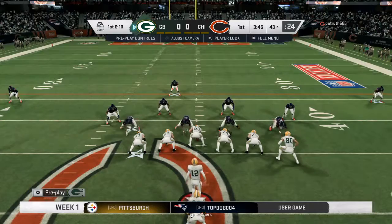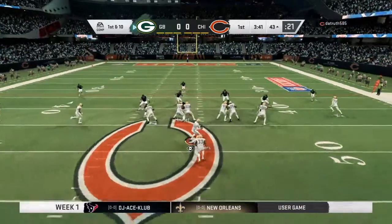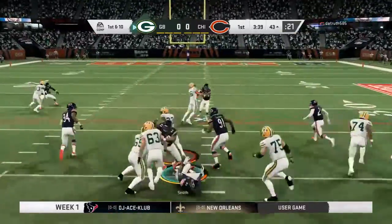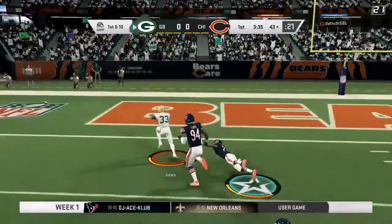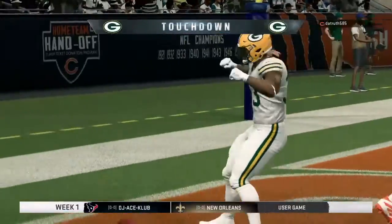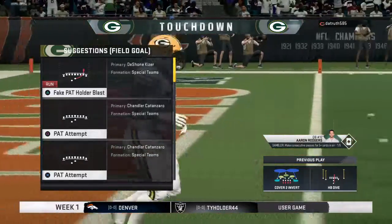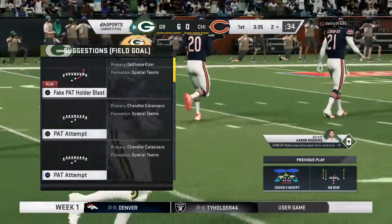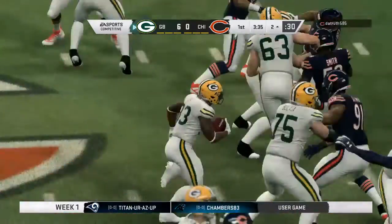So the 14 yards takes them to the other side for 1st and 10. They'll go with their leading rusher from a season ago. This is Aaron Jones. And he will get this into the end zone. Touchdown, Green Bay. Aaron Jones, 43 yards. And the Packers have taken the early lead.